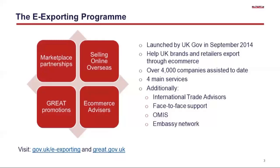Finally, we have a network of e-commerce advisors who are located around the UK who can help businesses one-to-one with anything from troubleshooting marketplace seller account issues, introducing logistic suppliers, working with integrators, and so on. E-commerce advisors can also provide market research, data gathering, website optimization, and anything e-commerce related.